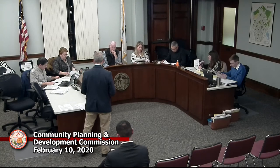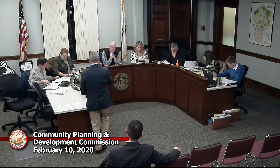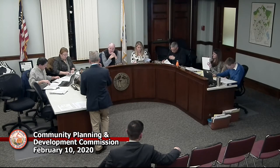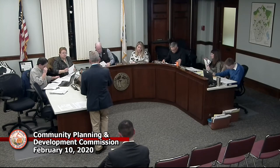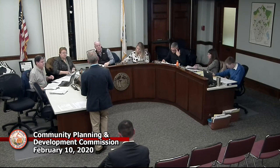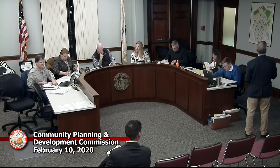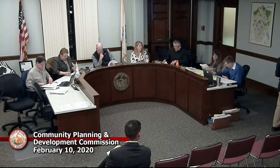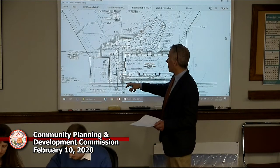The other changes to the plan were from staff comments with regards to showing snow storage on the landscape plan. We've done that. We've been working with Light and Power, and they had a call for a relocation of the transformer. Light and Power wanted the transformer over here, proximate to where the power is going to come in from. So we've got the transformer and the generator up here.